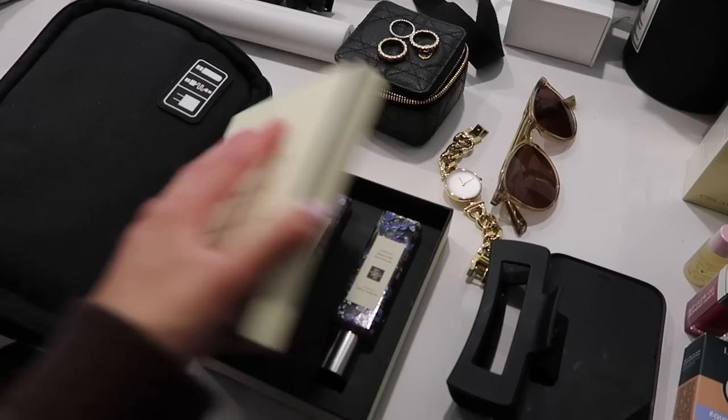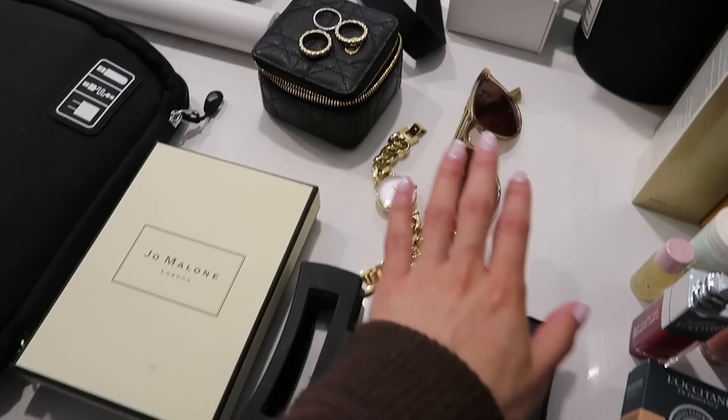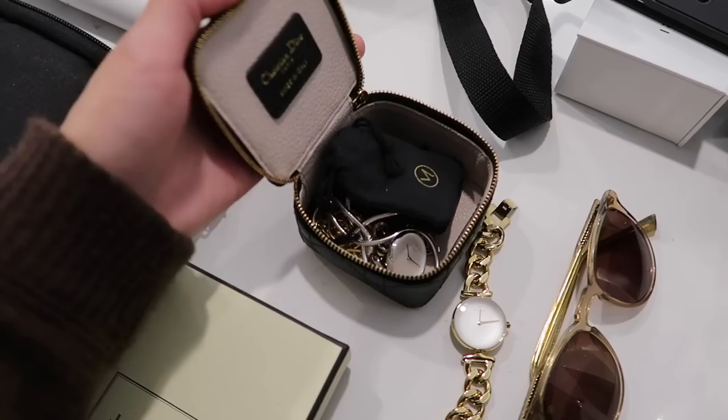Some extra Jo Malone fragrances. These are actually gonna get checked in. A little peineta hair clip. This stuff isn't going. My phone, which, oh my God, needs a clean. How gross. Sunglasses and watch and my jewelry. I love traveling with this little Dior case. I keep all my little jewelry in there and it's nice and compact.